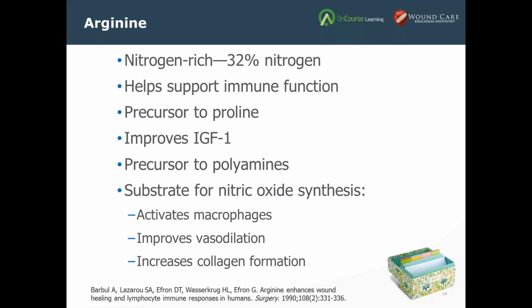So we've got to make sure. So you think, well, my patient, maybe they're not running out of arginine. Well, let's look at it this way. If they're not eating an adequate amount of calories, and they're not eating an adequate amount of protein, they're not reaching those elevated levels that we discussed, where do you think the arginine is coming from? They're probably running out of arginine. So unless we supplement this, it could, in fact, become the rate-limiting factor in their wound healing process.